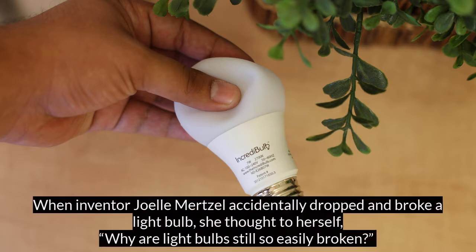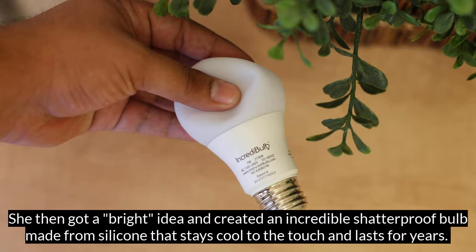Always looking for ways to improve everyday items. After inventor Joelle Mertzel dropped and broke a light bulb, she pondered, why are light bulbs so easily broken? So she got to work, and the result is an incredible shatterproof bulb made from silicone that stays cool to the touch and lasts for years. Sounds like a bright idea to us.